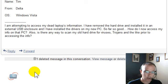Tim has an old laptop hard drive he's trying to get some information off of. He's already gotten the enclosure and has it connected to the new computer. Well, if it's connected and you can see the hard drive in My Computer, you should be able to just open it up and start looking for your data. If it's Windows XP or Windows Vista, you're going to look under Documents and Settings or under Users for your particular user to find your favorites and your bookmarks and your My Documents and all that kind of stuff. And then you should be able to get that up and running as far as getting your data. And yes, you can also scan that hard drive just by right-clicking on it, again in My Computer, and tell it to scan with whatever software you have on your system.